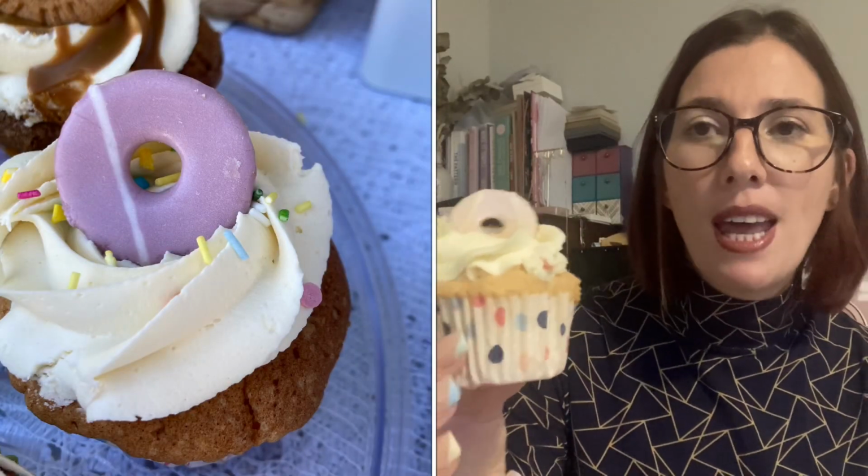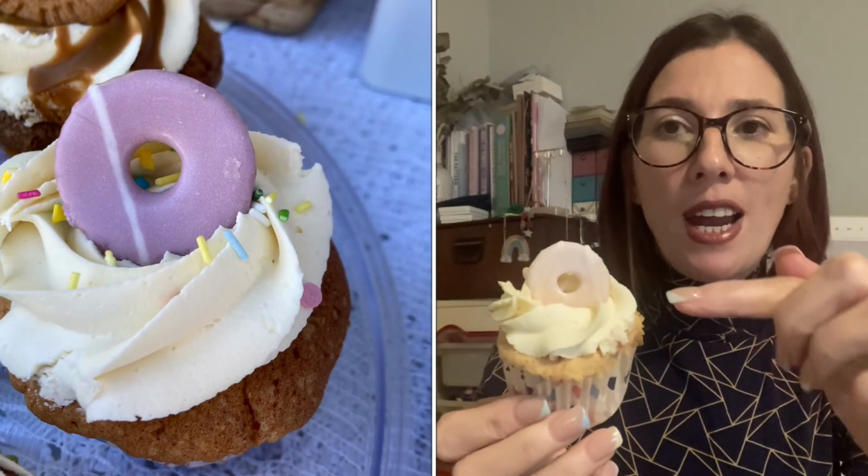So I have got just a plain vanilla cupcake. I hope these are coming out okay, and if they're not, I'll put in some pictures. But that is just a plain vanilla sponge, and then I always pipe a rosette type buttercream on top, and then they've got these really cute little party rings. So that's the first flavour. I'm going to pop them behind me.